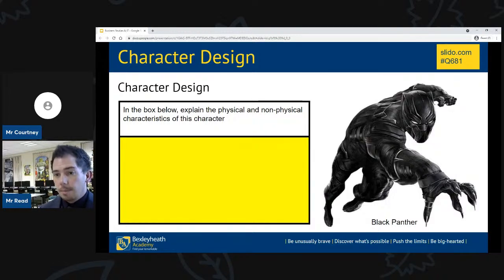Physically, how would you describe this character? And this all contributes to how you might develop that character in the story. So for example, something obvious in terms of how they look and how you would describe that person in terms of a costume, a facial expression or feature, or a hairstyle, that would be a physical characteristic.